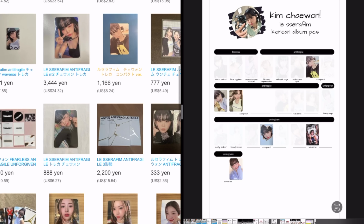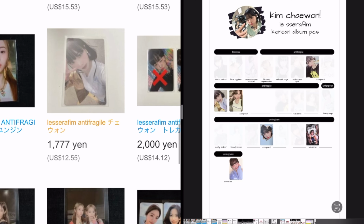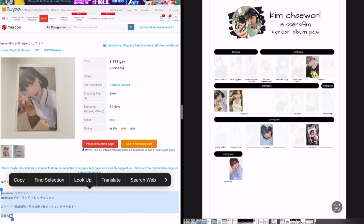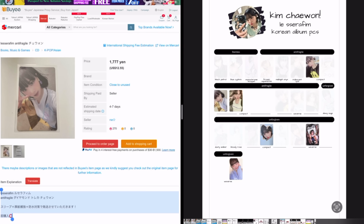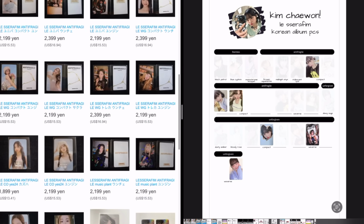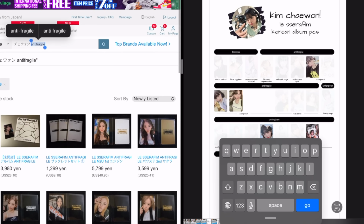Let's look at these 2 listings. This one I never see. It's $12 though. The Sserafim, please. Why? Do we think Unforgiven prices are better? I feel like Anti-Fragile was its own expensive release. So let's see maybe if we can finish Unforgiven and then we can do Anti-Fragile next time.